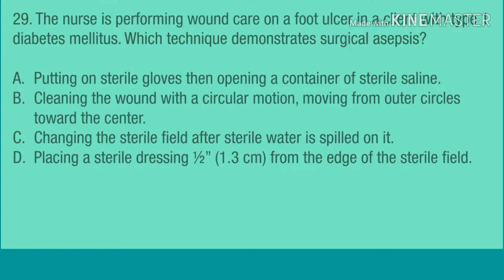Question 29. The nurse is performing wound care on a foot ulcer in a client with type 1 diabetes mellitus. Which technique demonstrates surgical asepsis? A. Putting on sterile gloves then opening a container of sterile saline. B. Cleaning the wound with a circular motion, moving from outer circles toward the center. C. Changing the sterile field after sterile water is spilled on it. D. Placing a sterile dressing 1/2 centimeters from the edge of the sterile field.